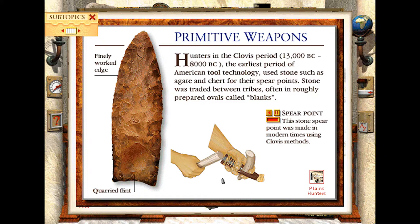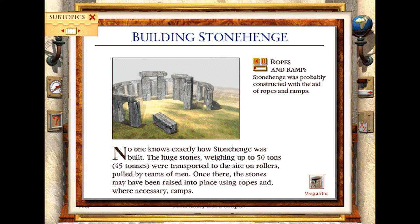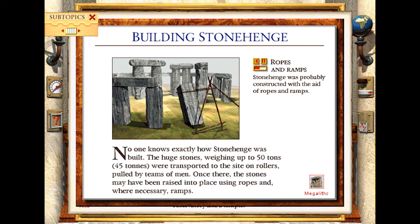Building Stonehenge. Teams of men would have dragged the sandstone blocks overland on sleds or rollers. Each stone may have been raised by pushing the base into a hole, lassoing the top of it with a rope, and then hauling it up.